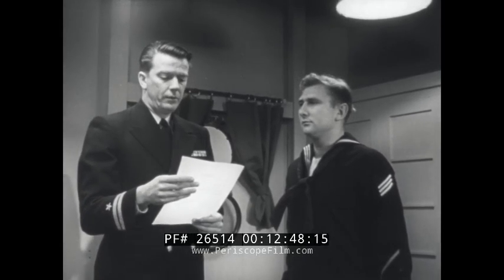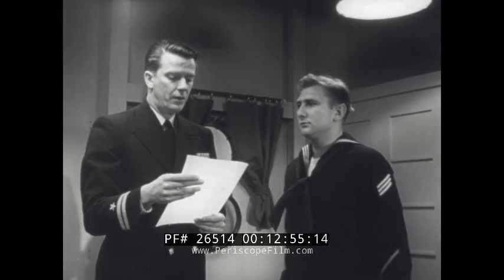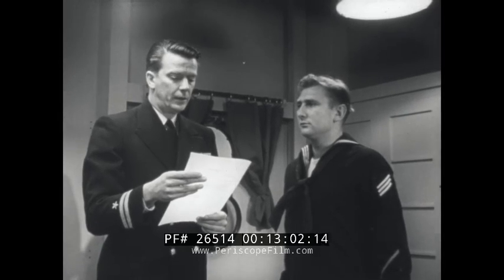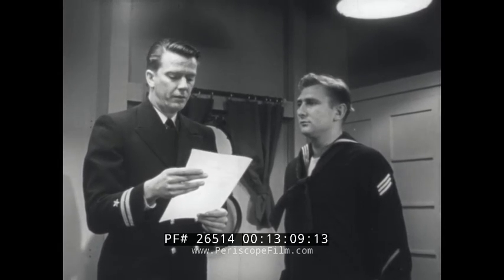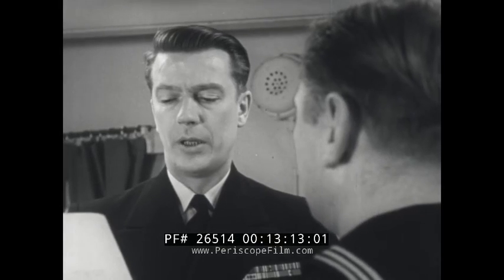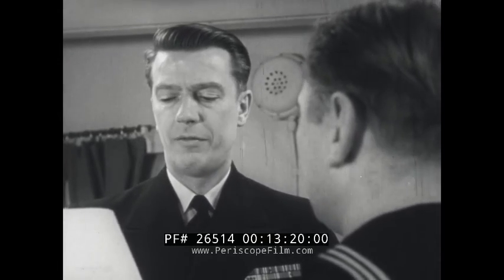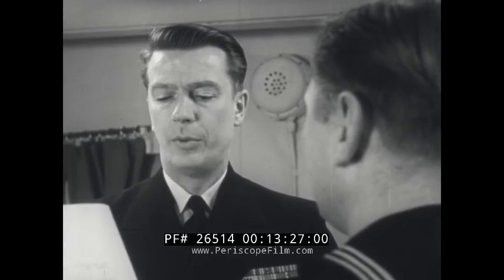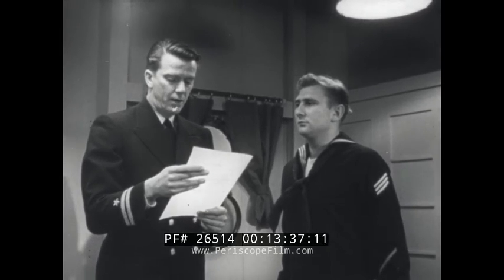USS Grady, DD 1101, care of Fleet Post Office, New York, New York. File DD 1101, slant A17-3, serial 744. Dated 4 February 1952. From Commanding Officer to Lieutenant John E. Mason, United States Navy. Subject, appointing order for a summary court-martial. 1. A summary court-martial is hereby ordered to convene on board the USS Grady, DD 1101, at 1000 hours on 5 February 1952, or as soon thereafter as practicable, for the trial of such persons as may properly be brought before it. 2. Effective this date, Lieutenant John E. Mason, United States Navy, is appointed summary court-martial. Signed, Edward R. Brumley, Commander, United States Navy, commanding.